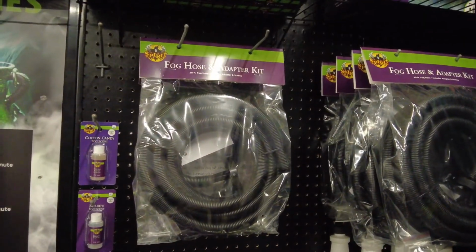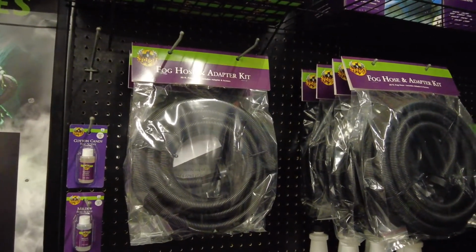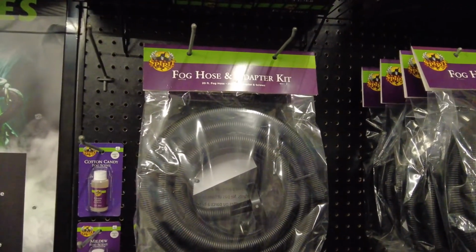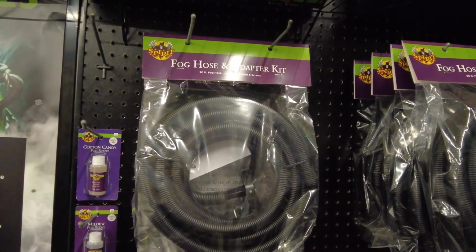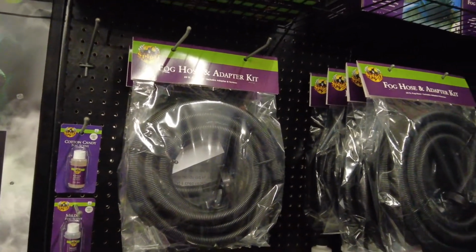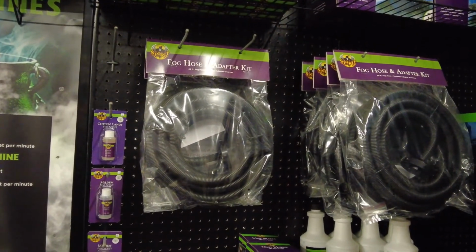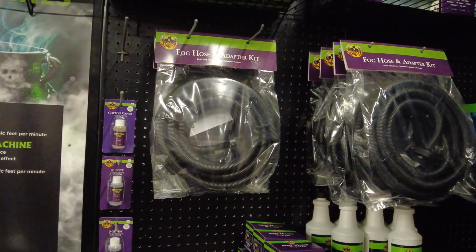One of the things I've done over the years is to set out a fog machine with my Halloween display, and I see that this year they have come out with a fog hose adapter kit. What this does is it spreads the fog from your fog machine around the area where you wrap that hose so that you get fog kind of all over. So if you've got a cemetery like I do out in your front yard, you can spread that fog all around your cemetery. And I made one of these myself, but it's kind of neat to see that they're making these and selling them now.